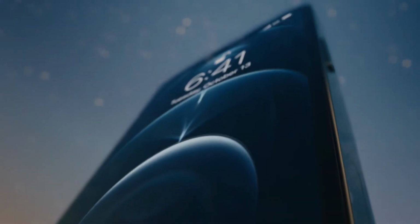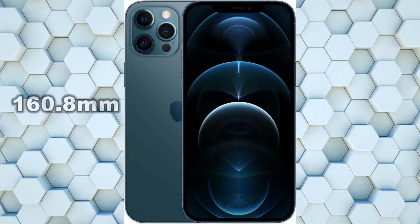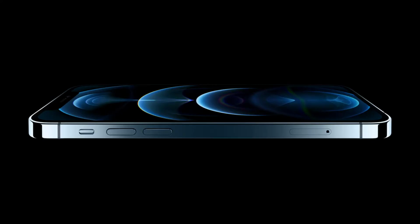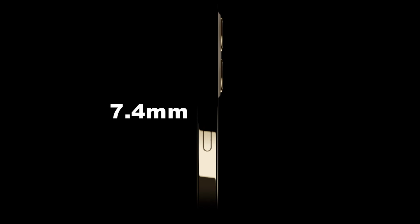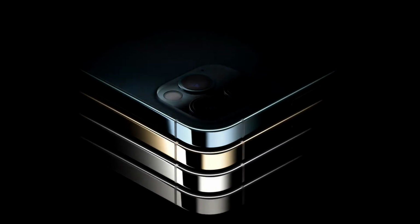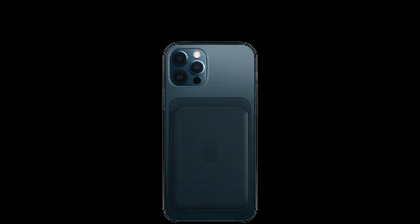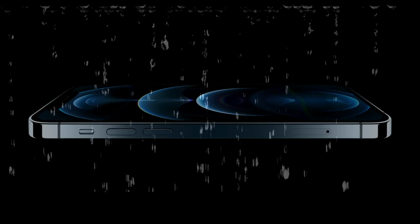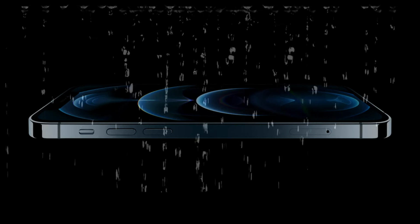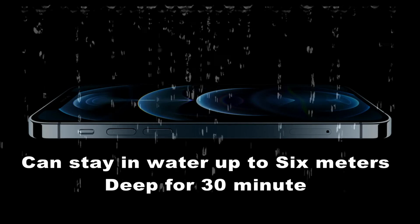First of all, we talk about its design. The height of this iPhone is 160.8 mm, width is 78.1 mm, thickness is 7.4 mm and weight is 228 grams. This iPhone will be seen in 4 colors: blue, gold, graphite and silver. The backside of this iPhone is covered by Gorilla Glass. This iPhone is waterproof and dustproof. It can stay in water up to 6 meters deep for 30 minutes.